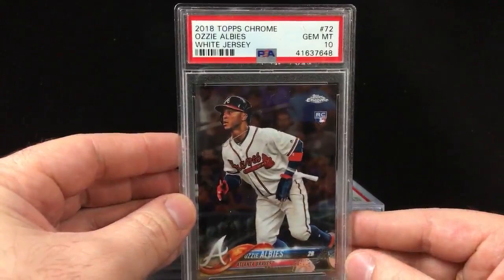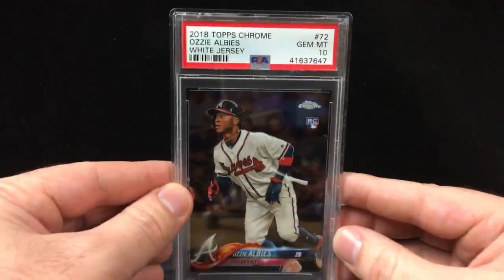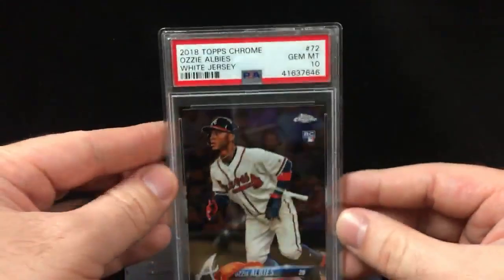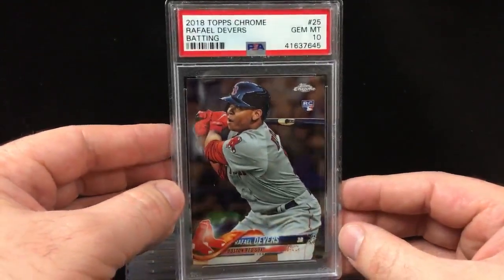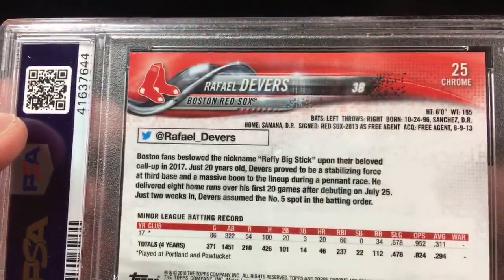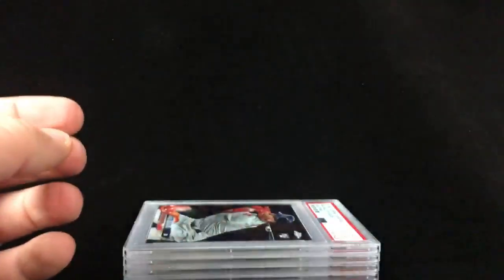To the home stretch with some more Albies. PSA Gem Mint 10. Another Albies. Another Albies. Little Rafael Devers action might close us out here. Devers. Devers is, let's see, he is still only 22 years old. World Series champion. Another Devers.